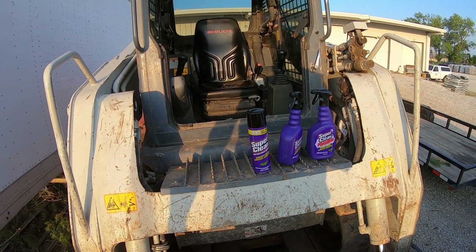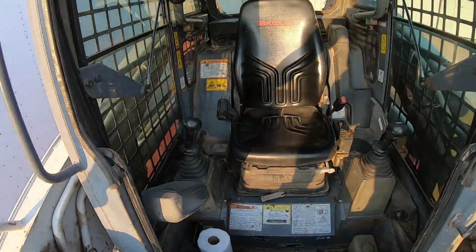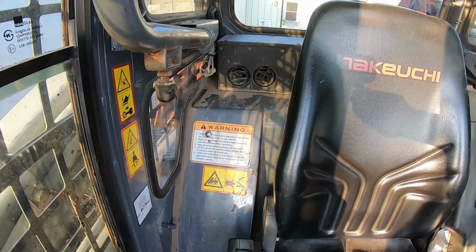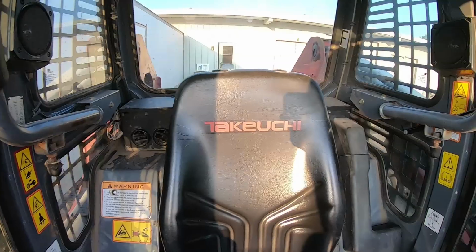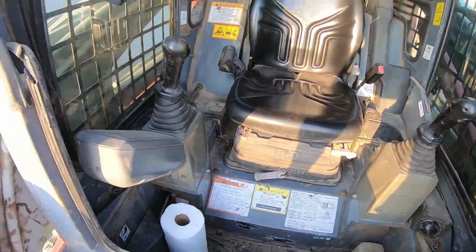It does a good job, so I'm happy with it. Yeah, I don't know how well you can see, it being kind of sunny, but you can see where it was condensating in here and running down. I got the drain opened up on that, but now everything's just a mess in here. So we will try this stuff out.